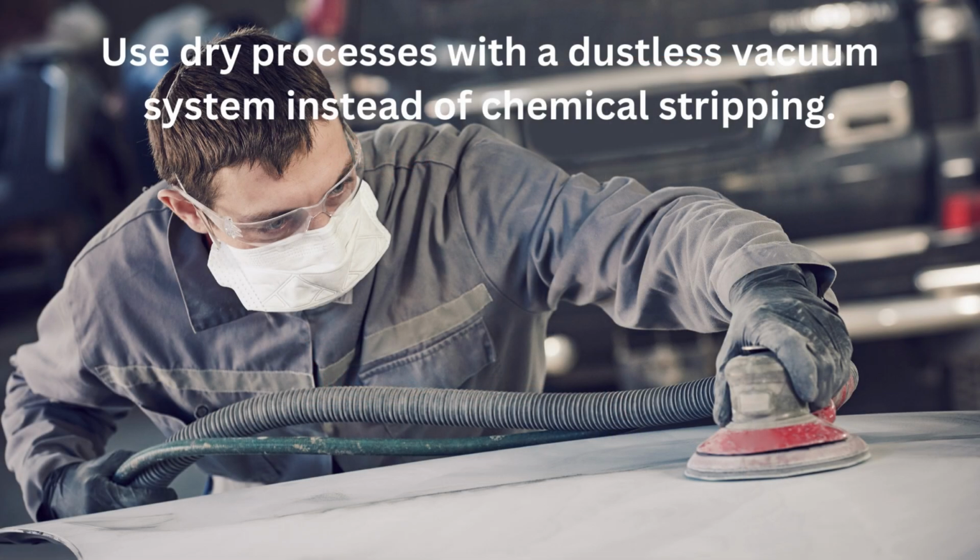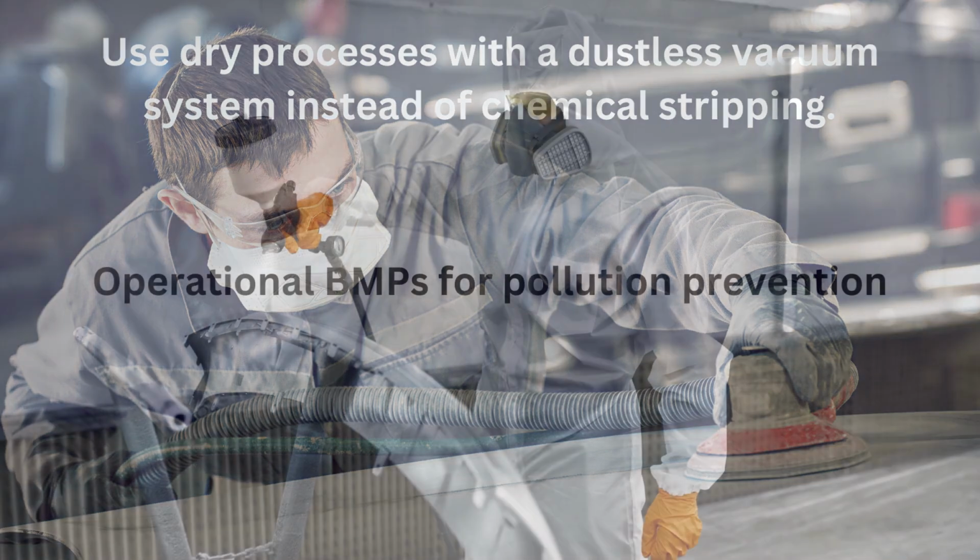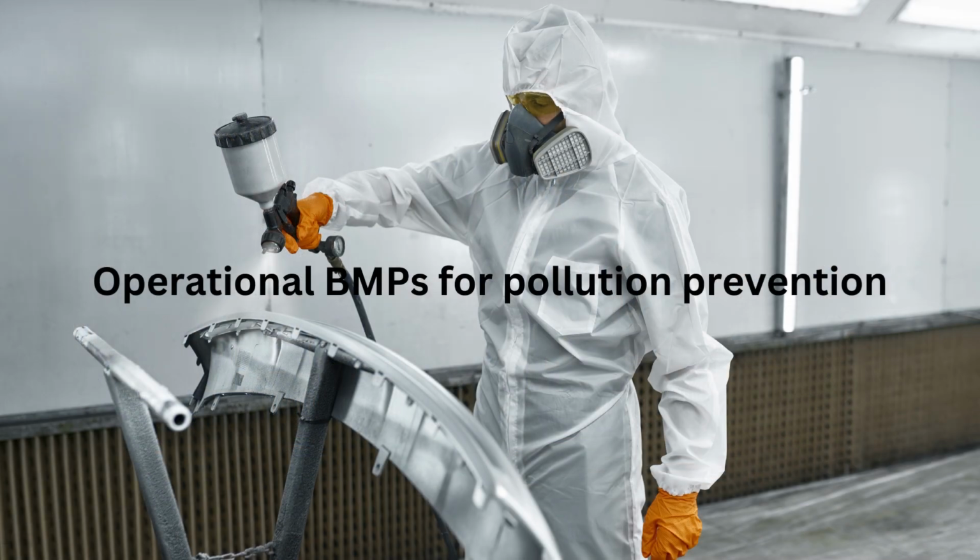For paint stripping, use of dry processes are preferable over chemical stripping, and dustless vacuum systems are needed. If chemical stripping is necessary, avoid high VOC paint strippers and any that contain chlorinated solvents, benzenes, or N-methylpyrrolidone. Now let's look at a few operational BMPs for pollution prevention.